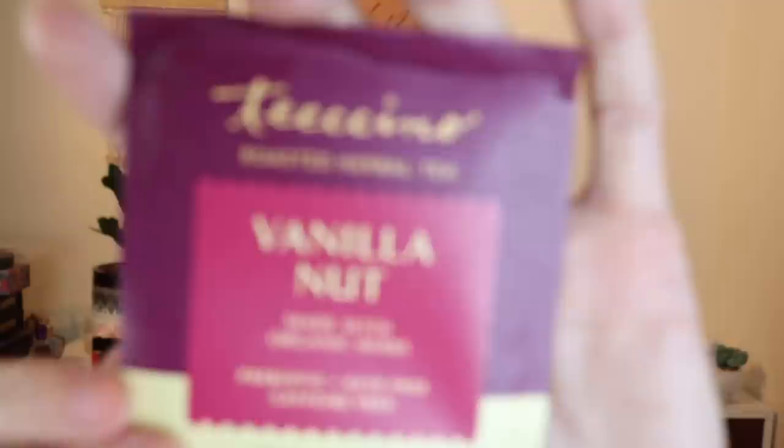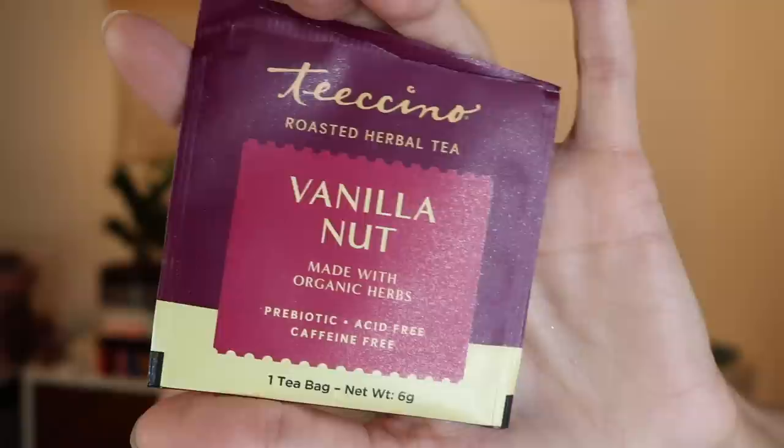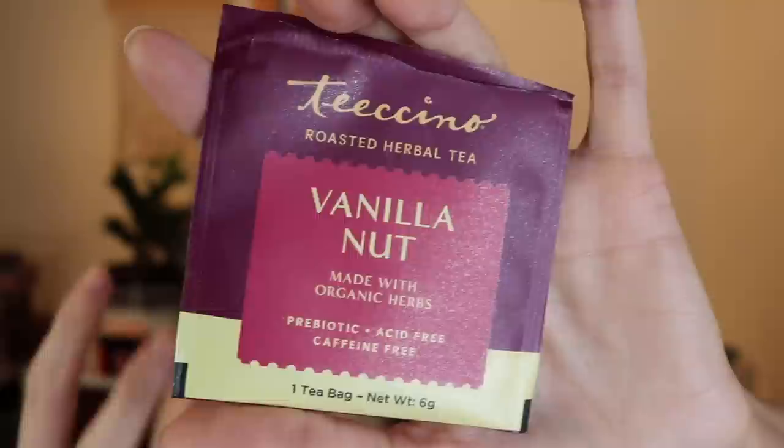I'll tell you what, you guys, I am absolutely addicted to this. I just got a huge order in the mail today of these. So she sent a whole bunch of these packets of tea. This one is called Vanilla Nut. It is from a brand called Ticino. And they've got like five different kinds of tea. This is a roasted herbal tea, but these are so thick and full of body. It's almost like drinking a cup of coffee.